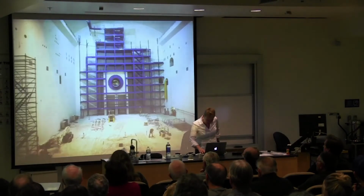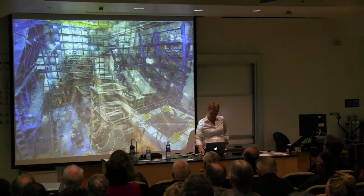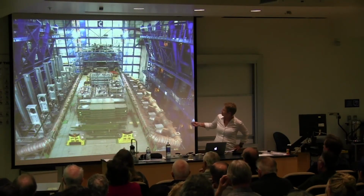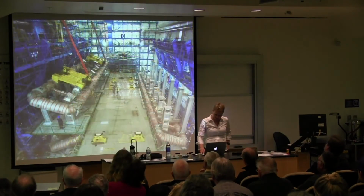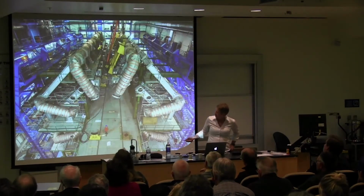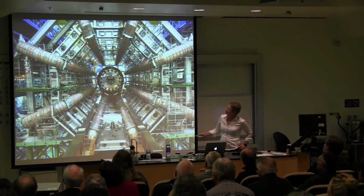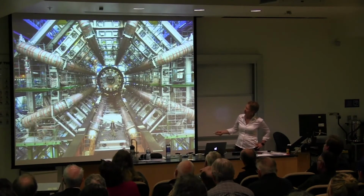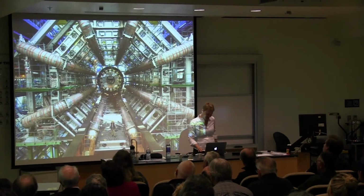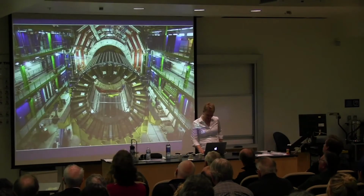So this is just showing pictures from the construction. This hall, how it was filled, the ATLAS cavern. You see here the big magnet structures being put together in the cavern. You see here a person. So this was when the big magnet structure for the muon system was completed. The engineering is, in my opinion, also very impressive.